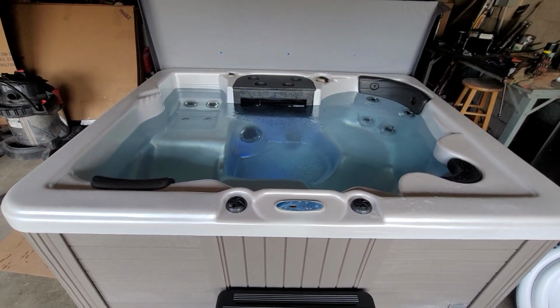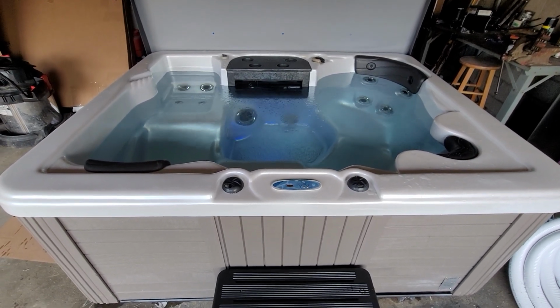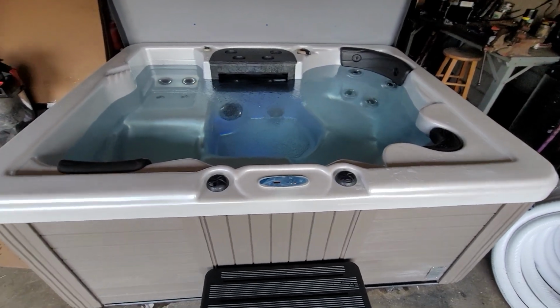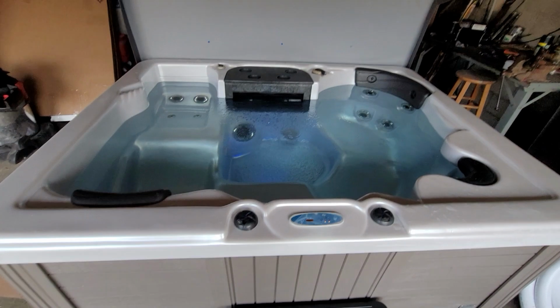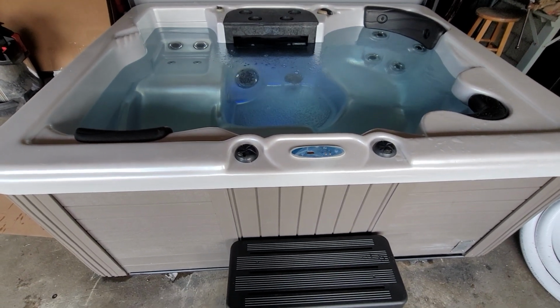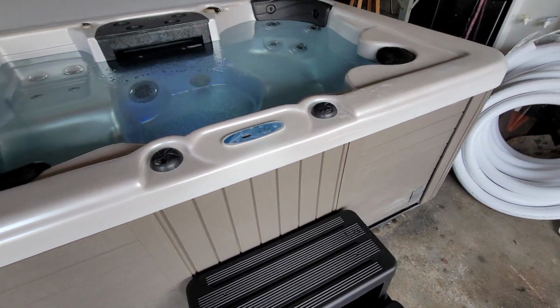You're familiar with this brand. It's a Master Spa, top of the line manufacturer always. This gorgeous 66 inches by 82 inches, 4-seater in pearl. That pearl white, which looks fabulous when you turn the LED lights on, especially at night, obviously, with a beautiful gray resin cabinet. It's in just fantastic shape.